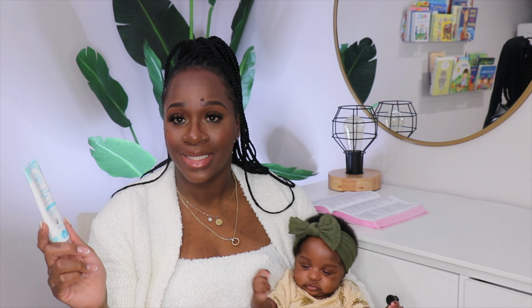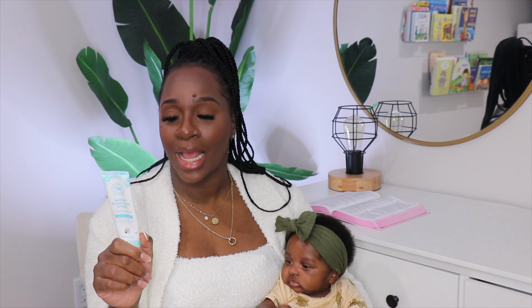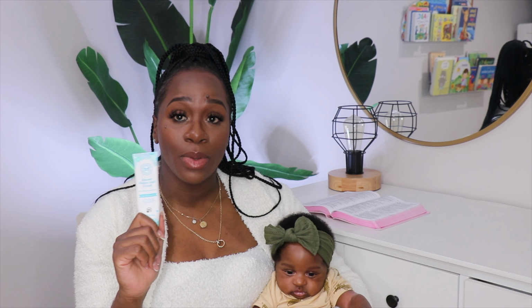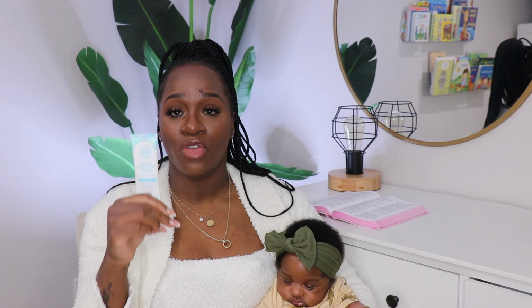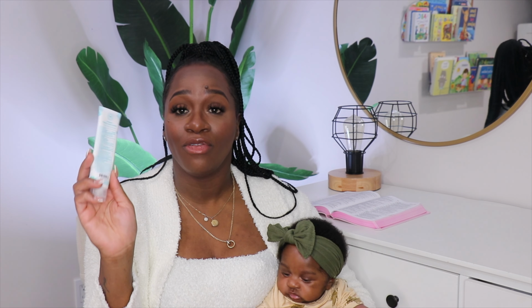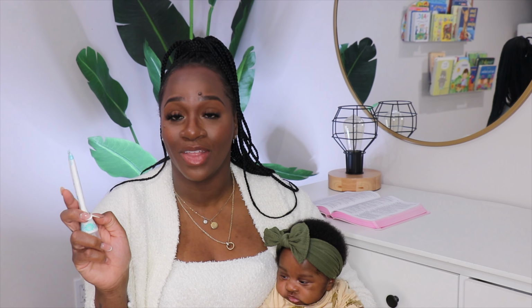I do not like Desitin. That's just way too thick. And the Honest brand has the natural, safe ingredients that I feel a little bit more comfortable with than Desitin. And yeah, I really love the Honest brand. I love the fact that I can read the ingredients on the back of the label.